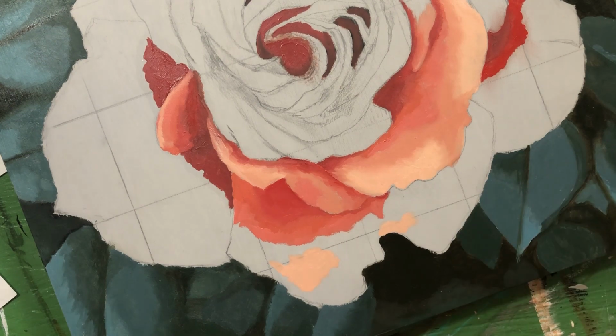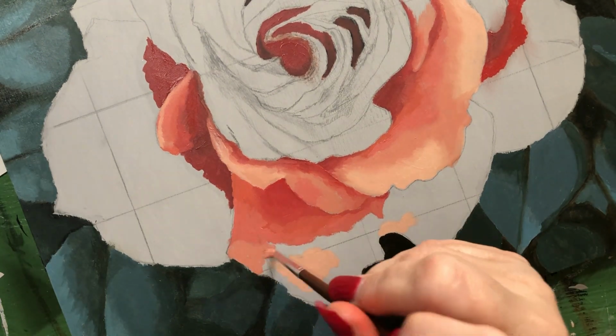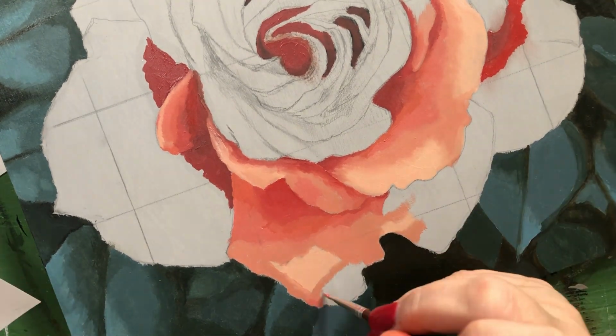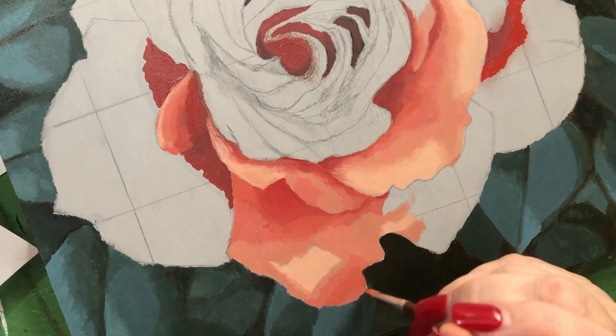The only time I used a different brush than a little flat one, which is good for edges and good for bigger areas, is when I had to make a tiny line, and then I used a liner brush. So.